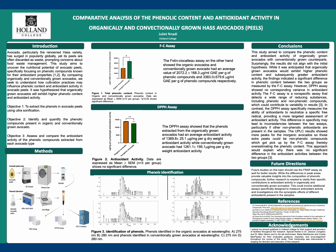And to test this hypothesis, I had 3 goals. The first one was to use ultrasonification to extract the phenols from the avocado peels. Then I would use the FNC assay to quantify the phenolic content in both groups. And then I would use the DPPH assay to also quantify their antioxidant activity. And then I would also use a UPLC machine to identify the phenols contained in both groups.